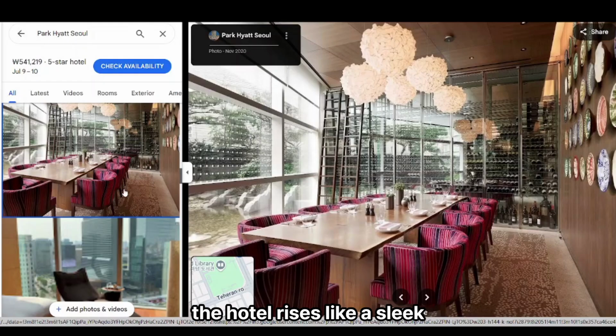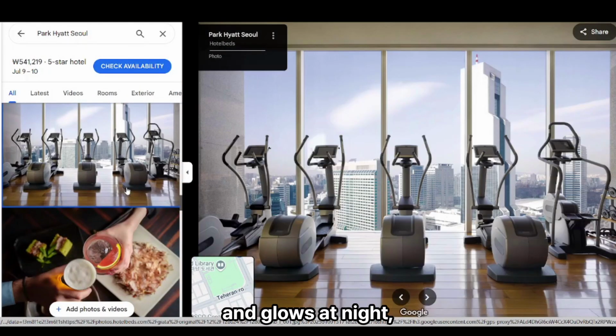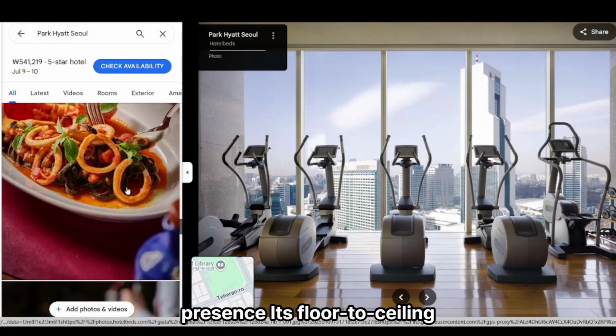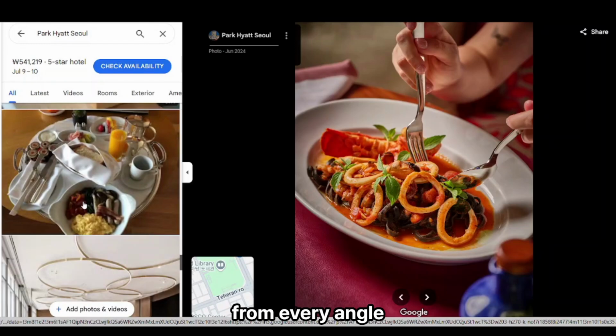From the outside, the hotel rises like a sleek glass tower above the city. The facade sparkles during the day and glows at night, giving it a quiet, elegant presence. Its floor-to-ceiling windows create a modern yet peaceful impression from every angle.